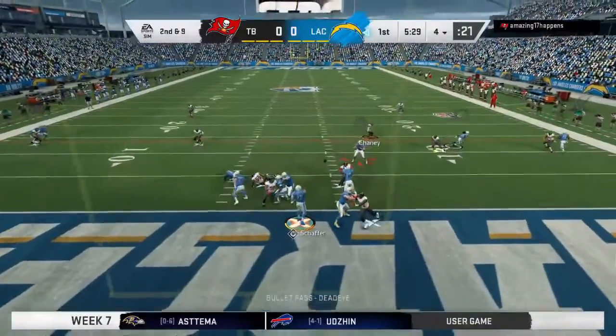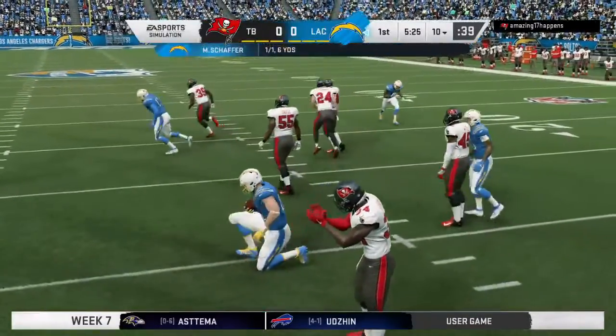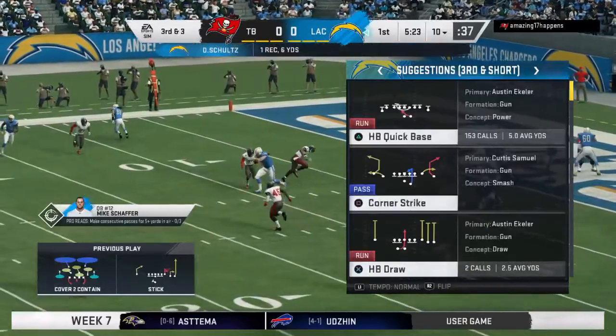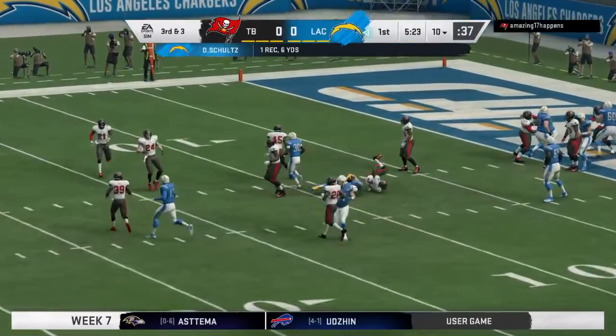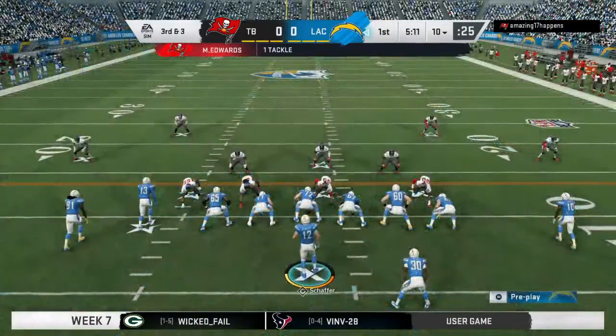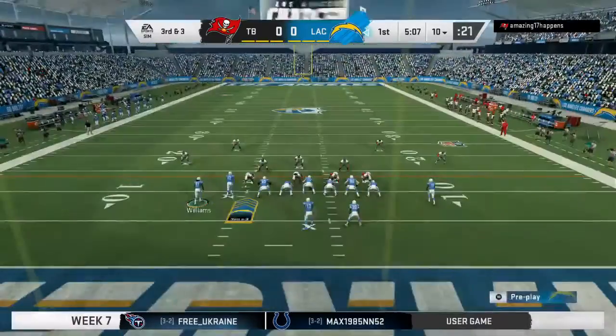From deep in their own territory, they look to throw. He finds his target. It's Schultz. And he gets it up to the 10-yard line here. 6 yards is the pickup, and that'll lead to a 3rd down. They gave up the completion there, but this is what zone defenses count on: catching the ball and not much run after the catch.